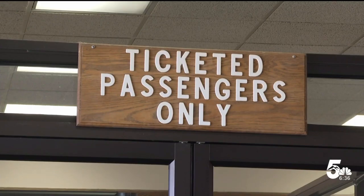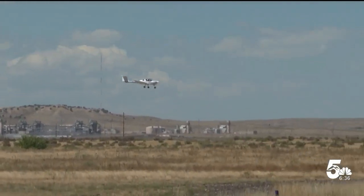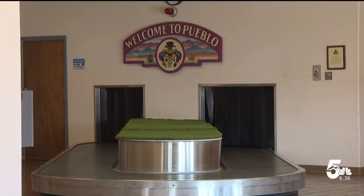They have one commercial airline, Southern Airways Express, making 24 trips a week to Denver and back. They're new, they got some bugs, but we are very supportive of them, and we're really trying hard to help them out and get them to provide us that reliable service. A move that, along with a revamped runway, could keep passengers like Patty coming back.